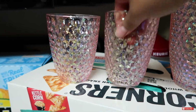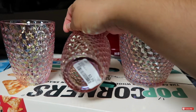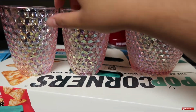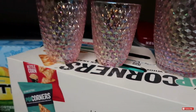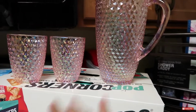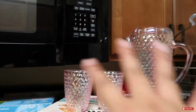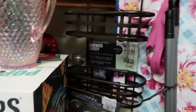I'm thinking that the sets were incomplete, but these were for $2.99, and I thought, oh my goodness, and look at how cute these cups are. And I just love pink for the warm season. I love pink for the warm season, and then I love berries and deep browns all year round. And then I also love oranges and greens in the fall. And the winter, I don't even know what I love in the winter.